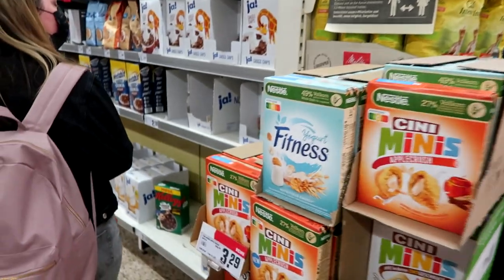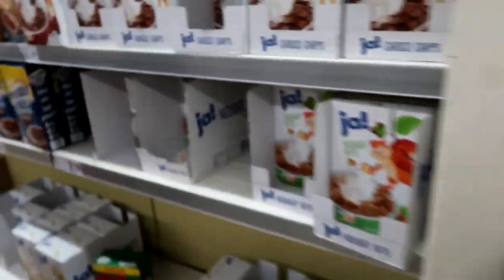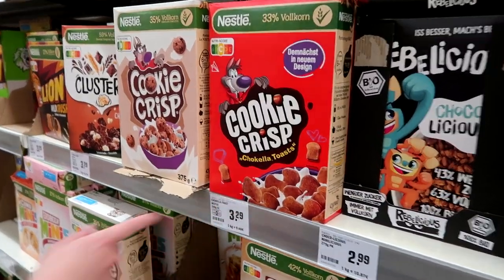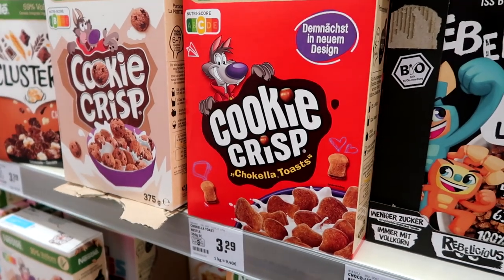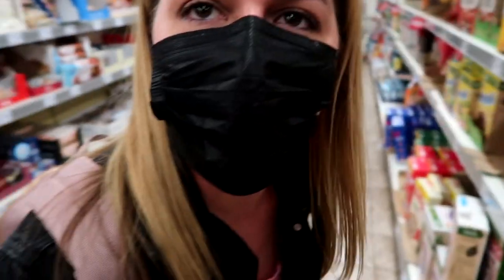Oh, here we go, loads of cereal here. Oh, look at this, mini apple crush. Cinny Minis apple crush. Oh, what's that, Claire? Cookie crisp. Chocolate toasts. Interesting.